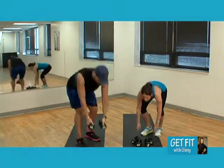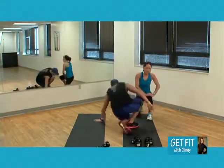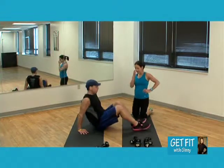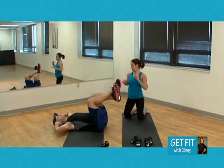Tyler's going to come to the floor. I'll come down to my knees. Show you what you can do if you are having trouble getting down into this position. Abs can be done anywhere. Even if you're sitting in a chair, you can be doing abs.